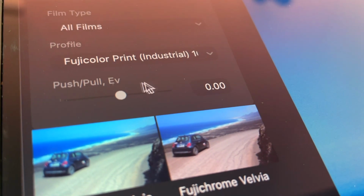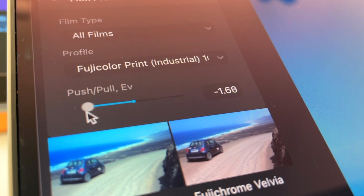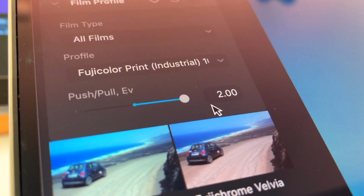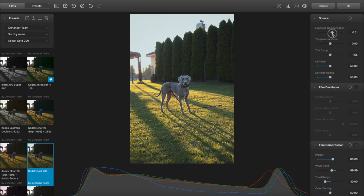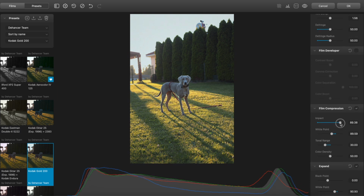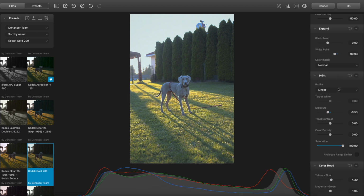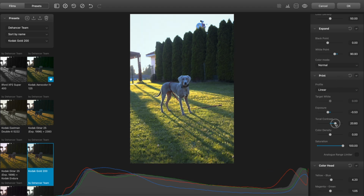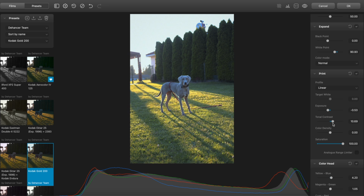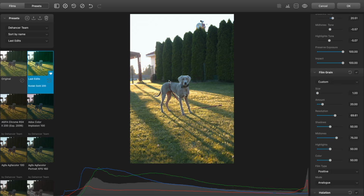Dehancer takes film simulation seriously, including a push-pull slider that controls the overall contrast of the image, affecting each film differently. But basically, step by step you adjust exposure, tint and temperature corrections, and apply film compression to redistribute the highlights. Unique tools like print emulate the changes that would occur if an image was printed and then scanned for digital delivery. There is also a color head adjustment based on the analog color correction tool in photo enlargers. And finally, the film grain option.